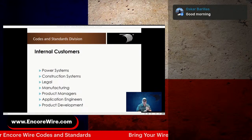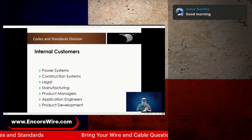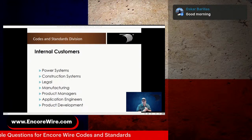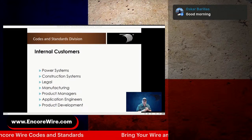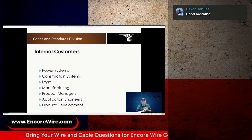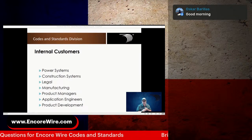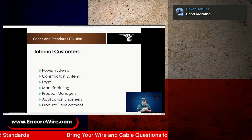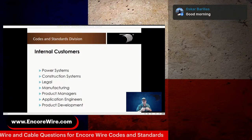We help with power system design. We get a lot of questions from engineers. People will call us as they're developing a tray system or whatever, and we'll assist them with that and give them some guidance. We work heavily with the legal team because in any manufacturing process there are legal challenges, issues, and patents that you have to be aware of. We work in manufacturing internally. We also answer a lot of questions internally.